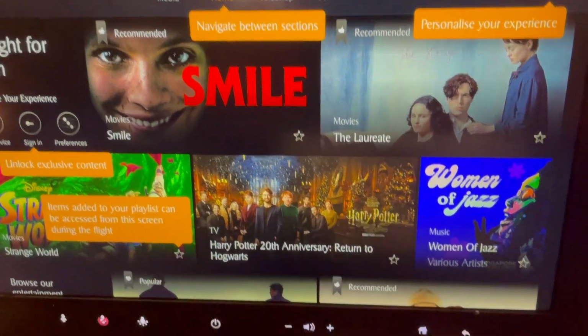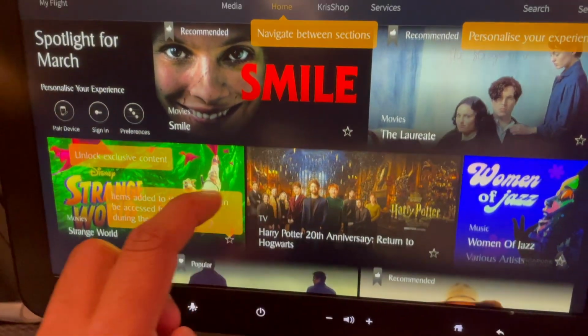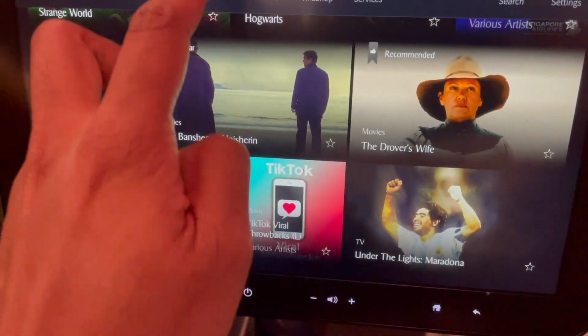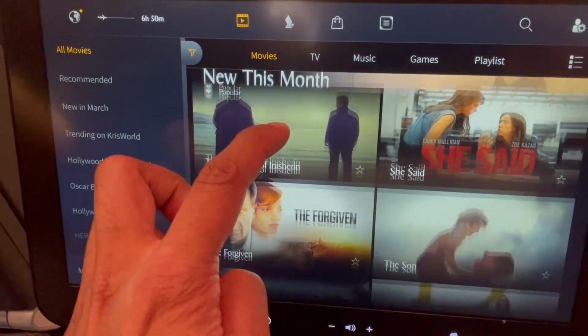Most airlines have an entertainment system, and Singapore Airlines' entertainment system is known as KrisWorld. This in-flight entertainment system is designed to keep you entertained for the entire duration of your flight, and you will not be deprived of any options for you to choose from.